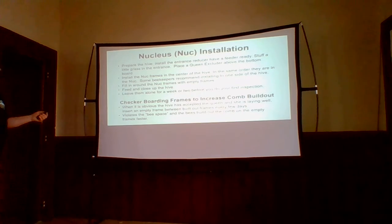Nuke installation is easier than package installation in my mind. Prepare the hive. You've got an 8 or 10 frame box, and you've only got 4 or 5 frames coming out of the nuke, so you've got some empty space. So you put your frames out of your nuke in there. If you want to use a frame feeder, put that in there. Sometimes you get that with your nuke. If not, put in extra frames. Put all those frames to one side in the same order they came out of the nuke.